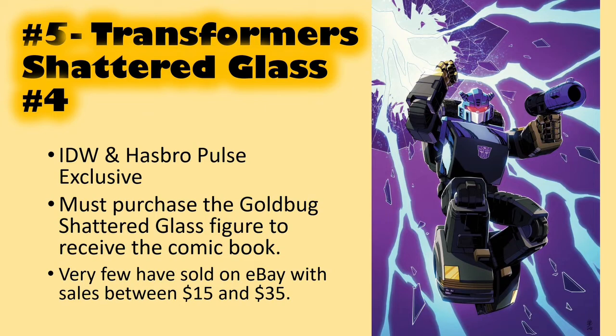And now I found out that they're doing the Shattered Glass series, but they're issuing new figures on HasbroPulse.com. So IDW and Hasbro have teamed up, and you can only get these Shattered Glass variants by purchasing the actual book, the actual figure on their website. So you have to buy the Goldbug figure to get this book. Now, the Goldbug figure is selling for about $20, and the comic book's selling for about $20 to $30 too.